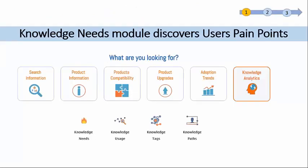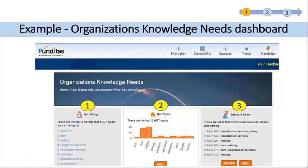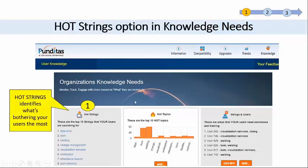So let's see how Punditas Advisor can help you with this. We have a dedicated module called the Knowledge Analytics module, and within that module, we have the Knowledge Needs. The Knowledge Needs option helps you discover the needs of your organization. If I dig deeper, this is the Knowledge Needs dashboard view, and this has 3 distinct tiles. The first tile is called Hot Strings, which identifies what's bothering your users the most, the topics that are bothering your users the most.